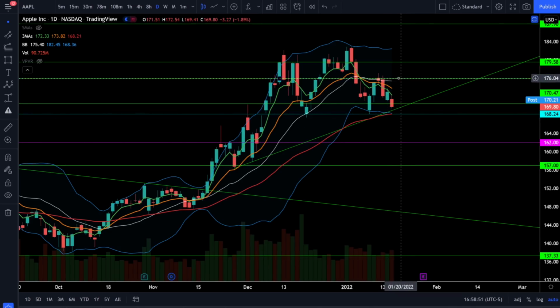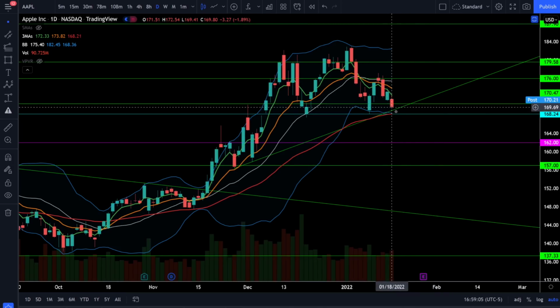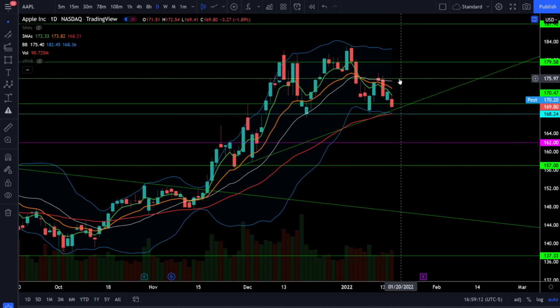To the upside, we'll need to see price action back above 176 to get bullish, and then we could attempt to break out back above 180 and possibly still see that price target hit by earnings at 188. Because there is earnings coming up, we could see price action going volatile in either direction, so make sure you're watching these very critical levels at 168 and the bullish breakout at 176.